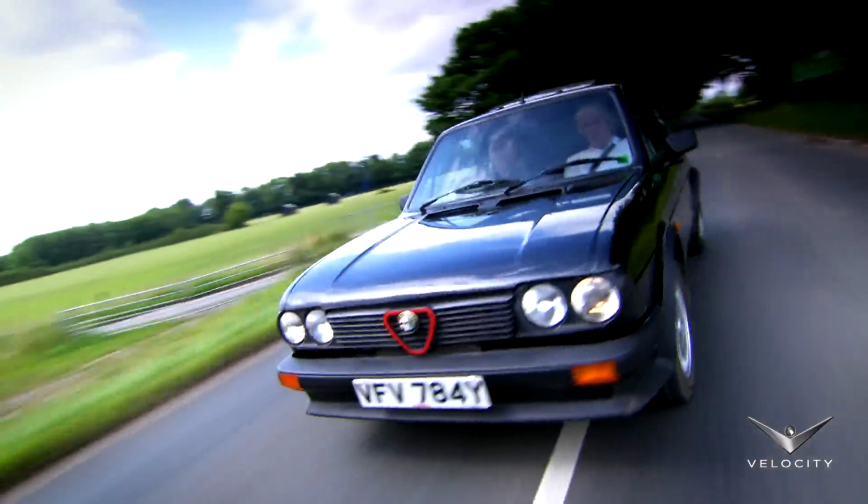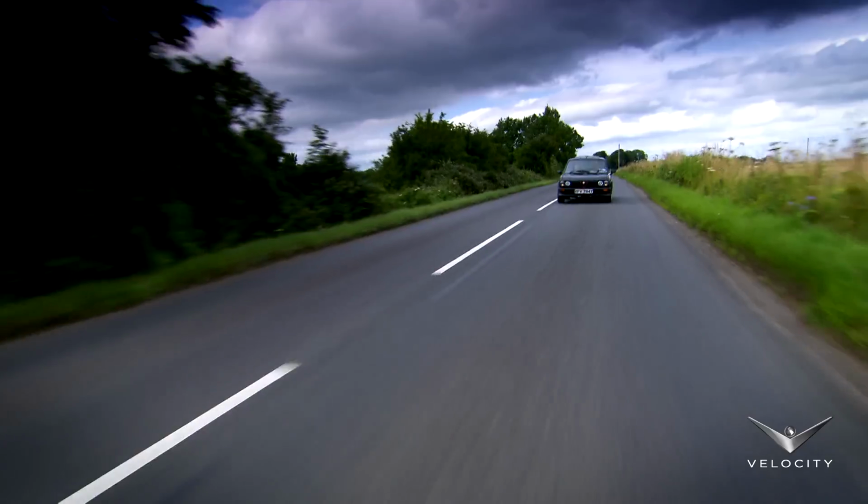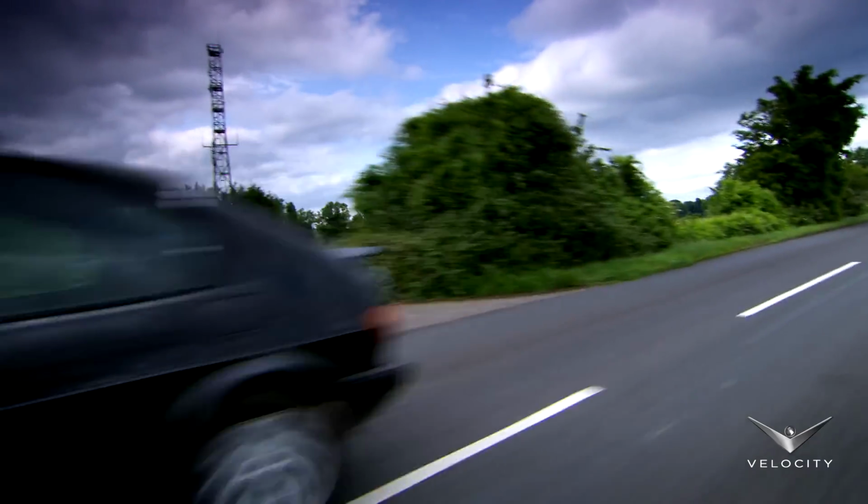I get it, and the car does like to go in a straight line, but a car like this is meant to go around the curly bits as well. Oh, fair play. Well, maybe we should take a bit of a detour and go and find some twisty bits. Cool.